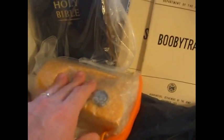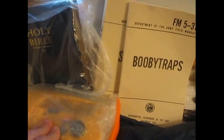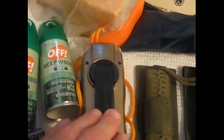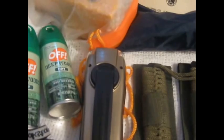Here I've got a wind-up, not battery-powered, radio and flashlight. It's got an AM/FM radio, weather band, that kind of stuff. Definitely going to want some form of ability to get communications from the outside world. Here I've got another wind-up flashlight. Got a couple of these a few years ago in a 2-pack. Really like them. Saves on the battery money.